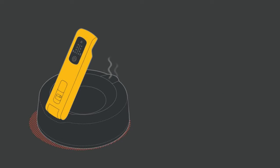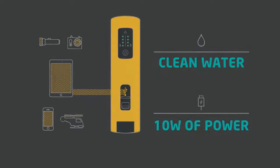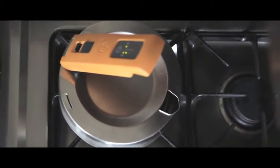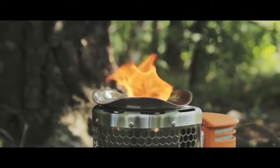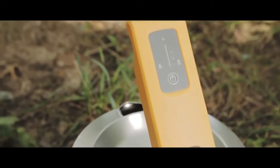As you bring your water to a boil, electricity is produced and sent to the power handle, leaving you with potable water and usable power. Fill, heat, charge. That's all you need. The power handle features a smart dashboard, providing instant feedback on the temperature of the base plate, as well as how much electricity is being generated. The temperature monitor helps you gauge optimal fire strength and alerts you to overly high temps and low water levels with an audible warning system.